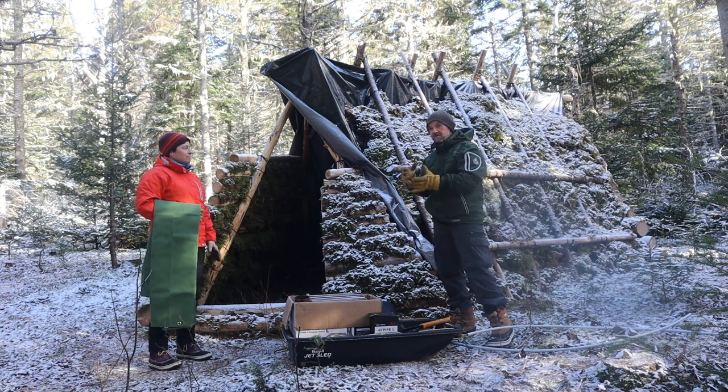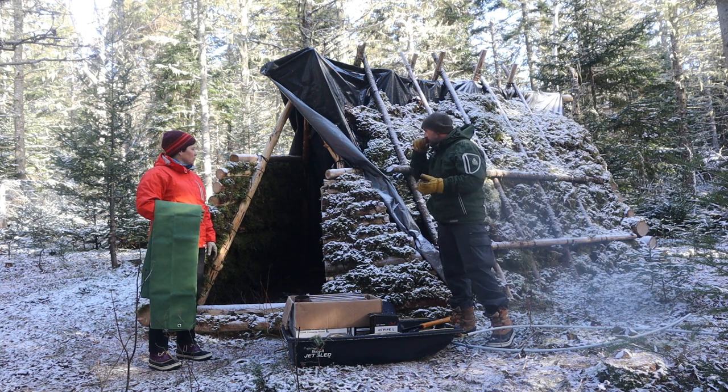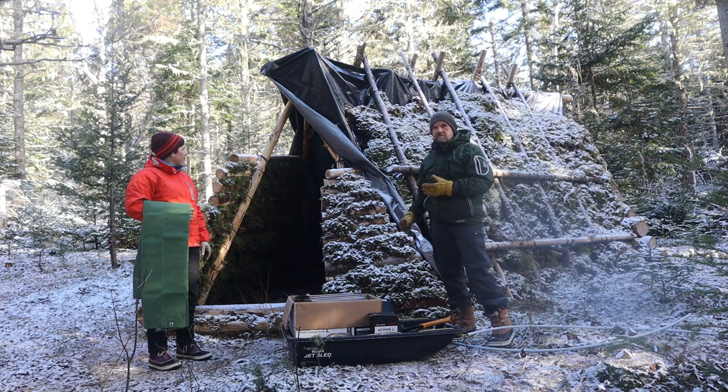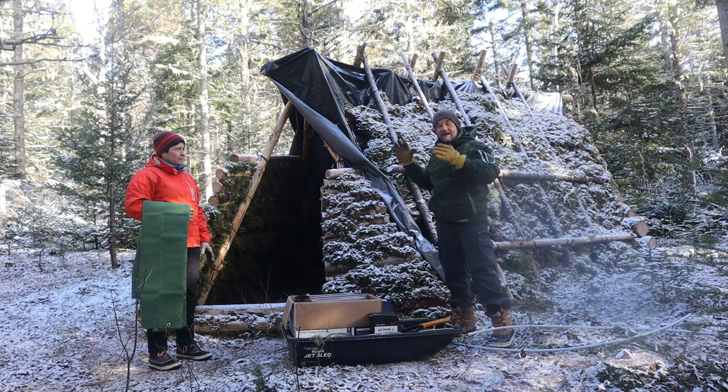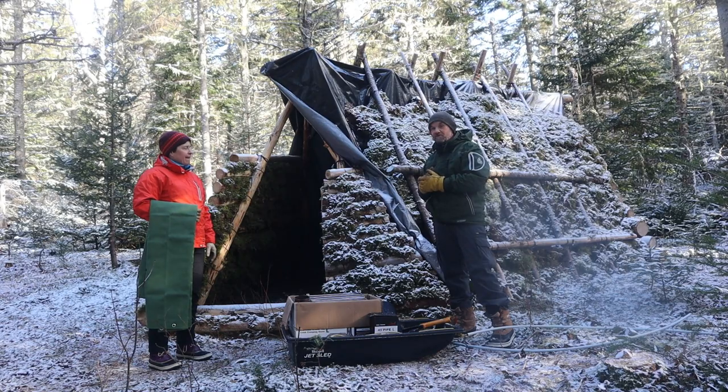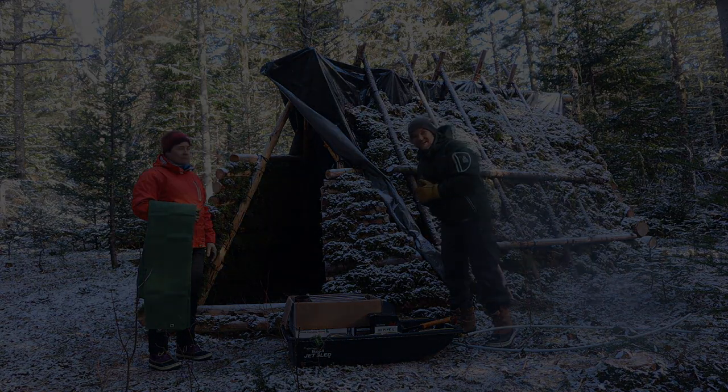But we wanna make it so that it is removable so that we can bring it back in the summer so it doesn't burn off and rot away. And also we wanna make it so it's easy to go inside and out, and also keep it airtight when we're inside. So I think this is gonna work out pretty good for us. We're not sure, we've never done it. We're gonna give it a try.